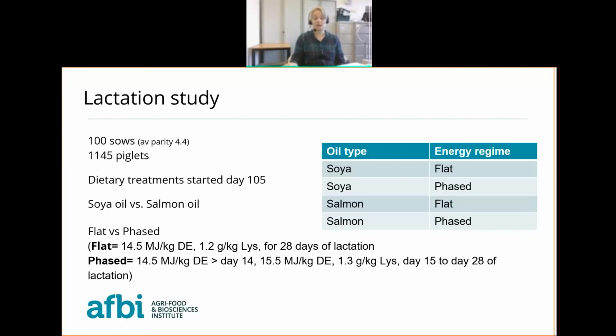So what we looked at was then a comparison of soy oil versus salmon oil and the flat versus phased feeding regime. So our flat feeding regime was a 14.5 megajoule per kg digestible energy diet for the whole 28-day lactation period. And then our phased feeding regime was the 14.5 megajoules per kg digestible energy diet until day 14 of lactation, and then it changed to a 15.5 megajoule per kg digestible energy diet until weaning at day 28 of lactation. And these diets were offered in meal form.